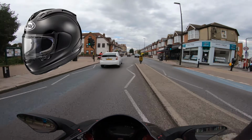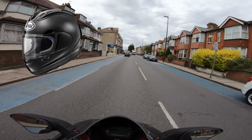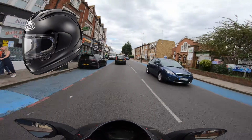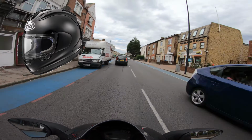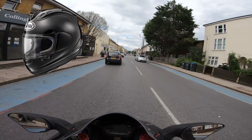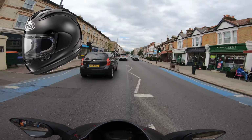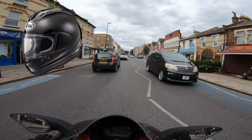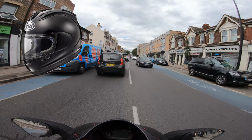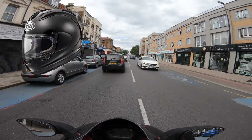I'm not really a fan of iridium visors because they look good and everything, but the minute they get scratched, that's it, they're ruined. And not only that, it's a pro and a con for Arai, and that's the fact that if you've got a standard dark tint visor, they're about 65-70 quid, and the iridiums, they're 114.99. Now obviously prices may have changed since making this video, but I'm just giving you a rough idea.